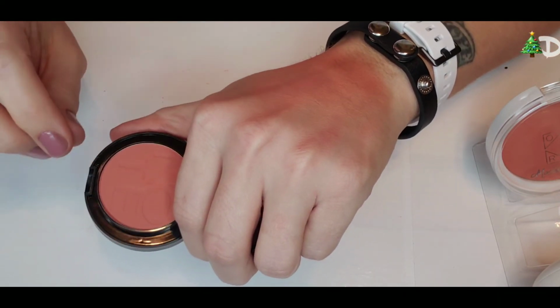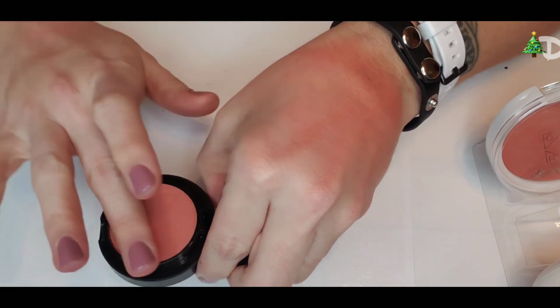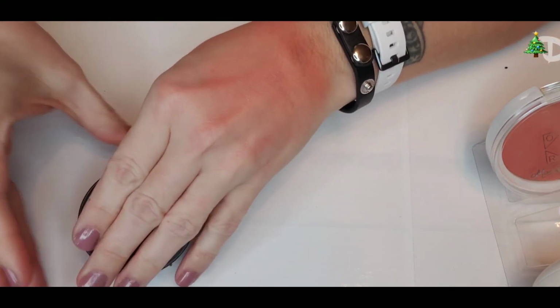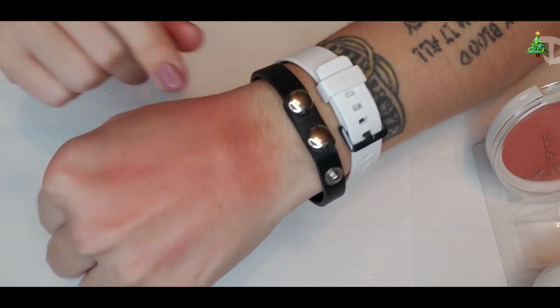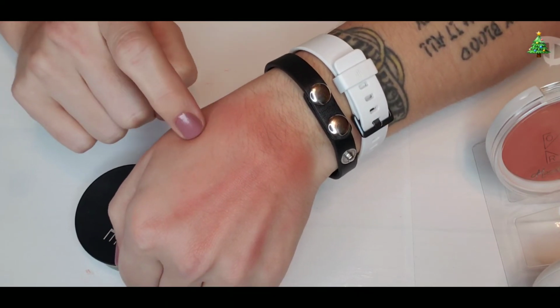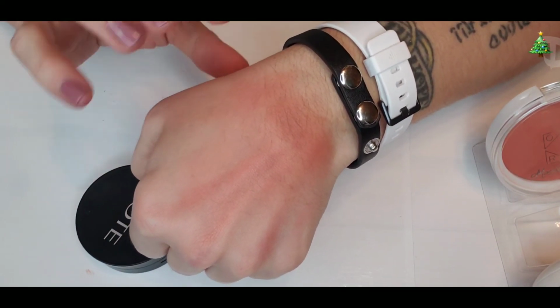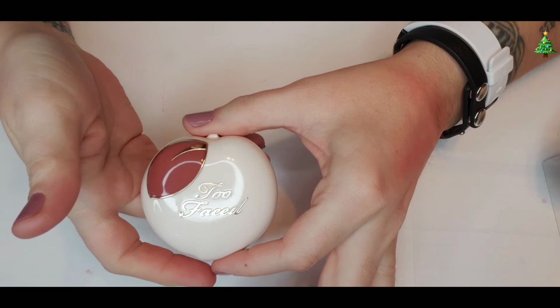It feels so soft, and it's luminous silk. I thought so, but it's very soft. It is so soft on the skin. Again, blends out beautifully, lasts all day on the skin. I love all these deeper peachy, orangey terracotta shades. These are the ones that I use in the deep of summer when I am obviously a little bit more warm.